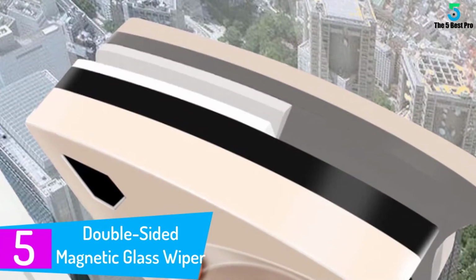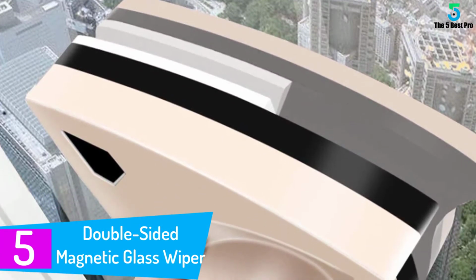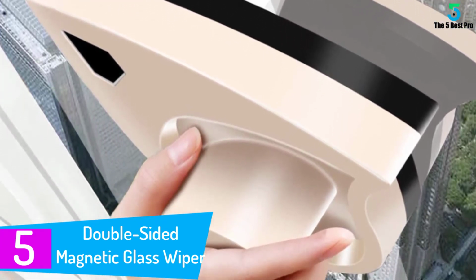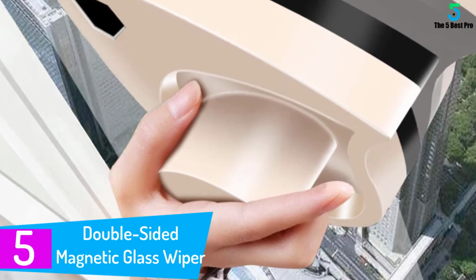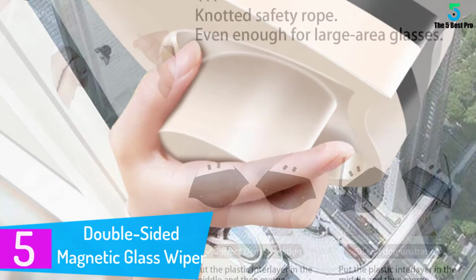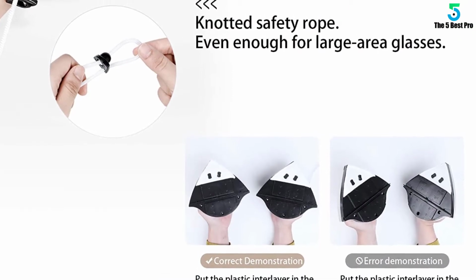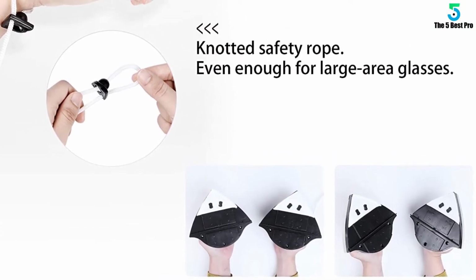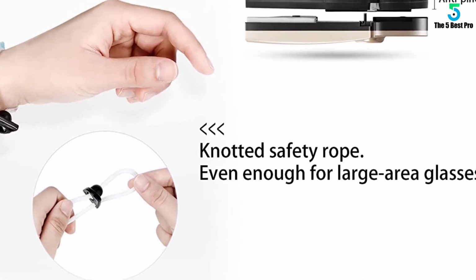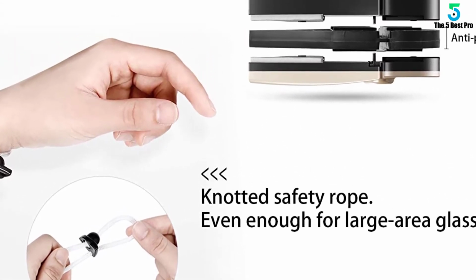Starting at number 5. Double-sided magnetic glass wiper cleaner. Due to the strong magnetic force of this product, it is not suitable for glass with thickness less than 7.5 mm (0.3 inch). If the thickness of glass in your home is too thin, it is not recommended to buy it. This product is not suitable for double-layer glass with thickness more than 23 mm.